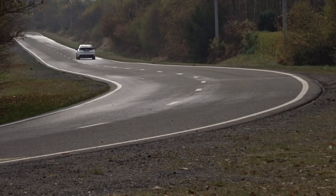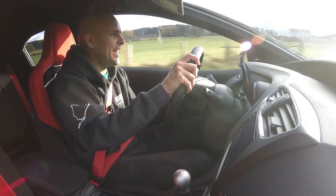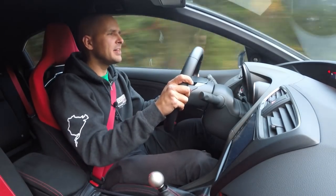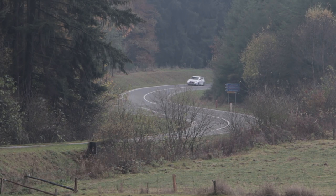Whenever you go through a corner, you can feel the diff. Yes! It pulls you into the corner so nicely. And that is just what I like so much about the limited slip differentials.